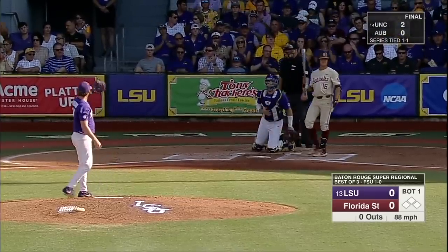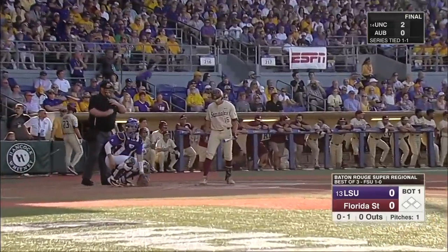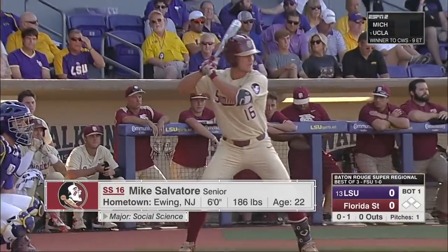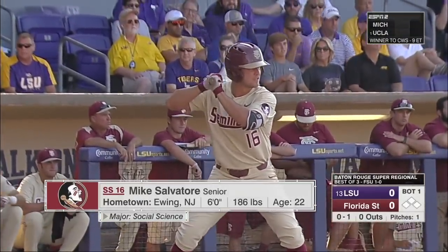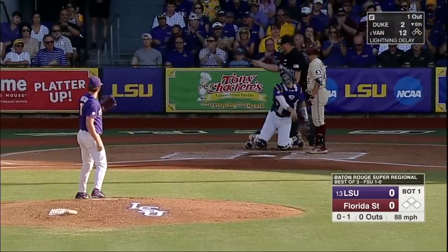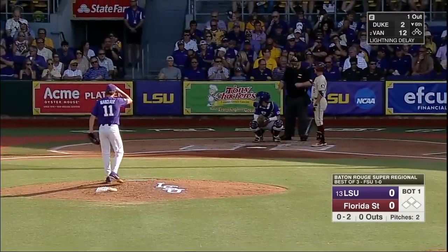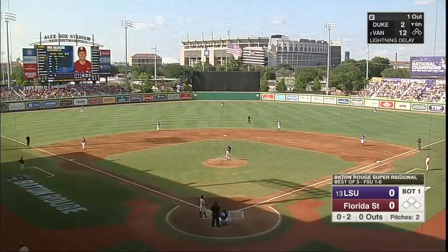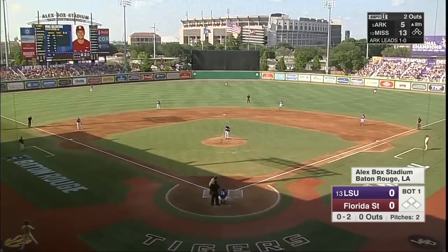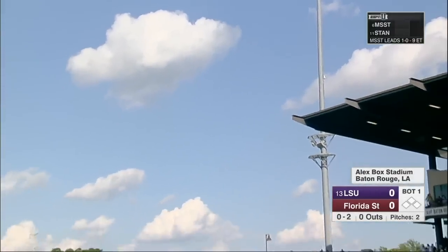Florida State offense known for its patience, fourth in the nation in walks, 15th in on-base percentage, but they can also run into some. 15th in the country in home runs, 25th in slugging. Seven home runs in the season for the senior Salvatore. And nothing to two from Landon Marceau. Good placement on him right now. Both teams have had to deal with the shadows. The lights are on here at the box. Try to mitigate it. But with the good stuff from both pitchers, offense should be light early on.